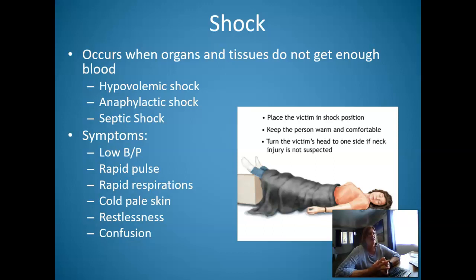Anaphylactic shock. Anaphylaxis is an allergic reaction. So anaphylactic shock is going into shock from a severe allergy. And septic shock is going into shock from a severe infection. So regardless of which type of shock it is, the symptoms are pretty much the same.